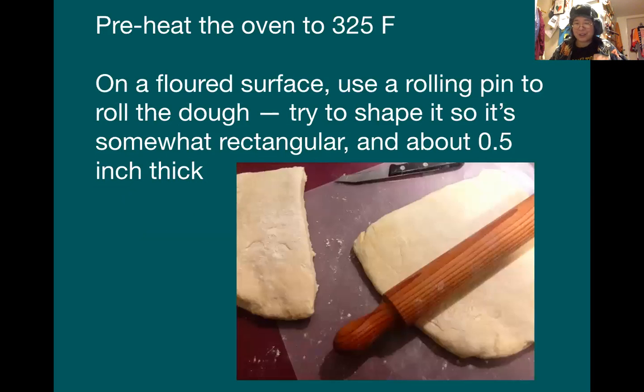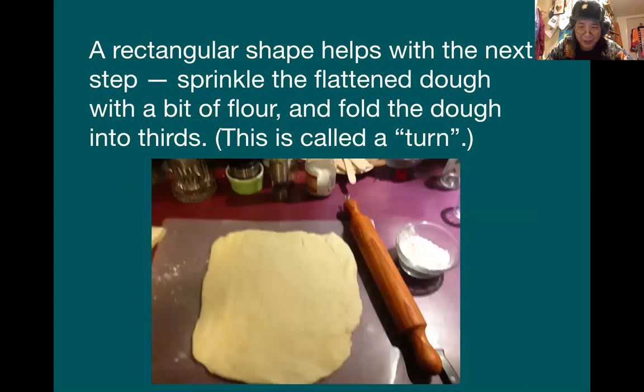At that stage, you're ready to start rolling the dough out. So put some flour on the surface. It could be a counter, or I'm using a cutting board on the counter here. I've got a rolling pin, so I just rolled the dough out. I had to actually do it in 2 pieces because it's a fairly small surface. So I cut off a piece of the dough and rolled it out, trying to make it somewhat rectangular because it'll be easier for the next step, and about 1/2 inch thick.